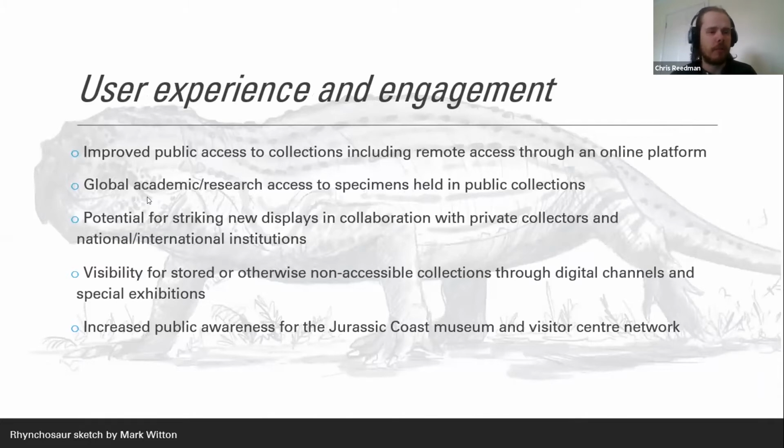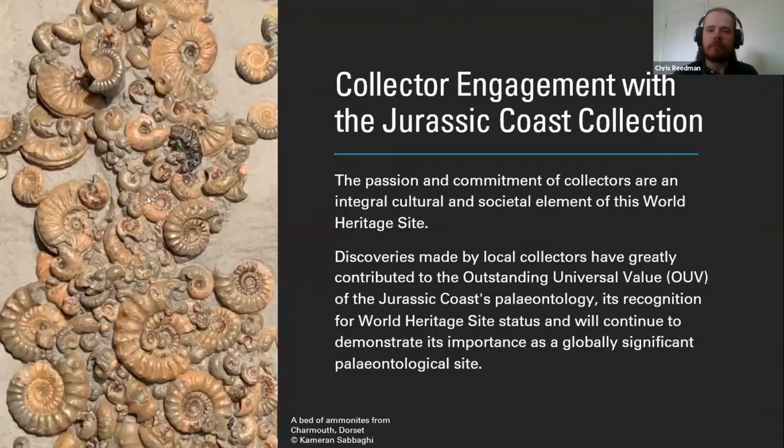And the final one is user experience and engagement, and that comes down to how the public interact with museums and with public collections. As I say, there are a lot of opportunities here to increase public awareness of the existing museums on the World Heritage Site, and make specimens that are currently held in storerooms, for example, accessible, and all of that kind of good stuff.